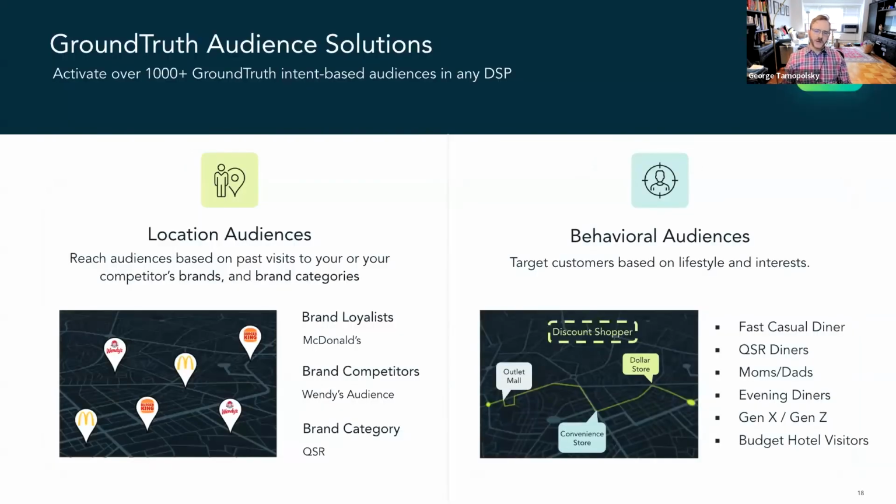And this is just a snapshot of the types of audiences that are available to you as well. So there's two flavors. First is location audiences, which are, again, in GroundTruth, 100% based on observed visits. They're not based on modeling or fuzzy matching. They're based on actual observed real visits, where the methodologies are vetted by the MRC. So examples can include visitors to different brands, let's say McDonald's, or competitors of your brands. Conquesting is super common on our platform. You can also target whole categories, let's say quick service restaurants.